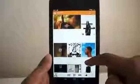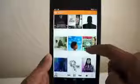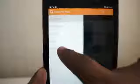When it comes to music, you've got Google Play Music on Android and iTunes Radio on the iPad mini. I prefer Google Play Music by a wide margin, but the good news for iPad mini buyers is that Google Play Music will eventually come to the iPad.